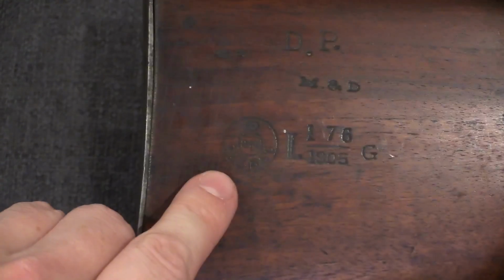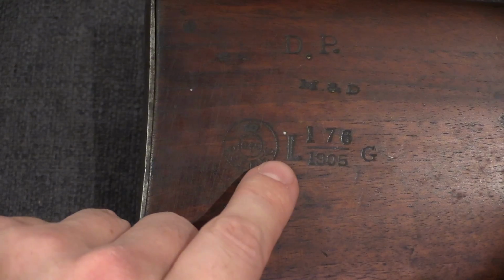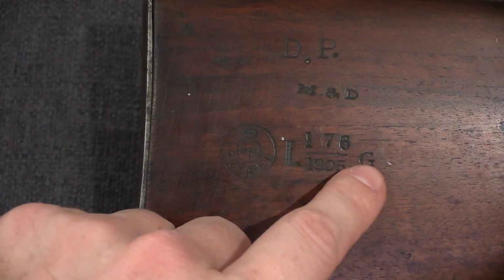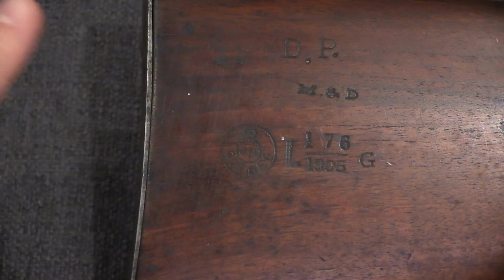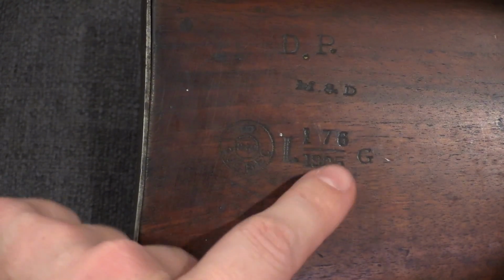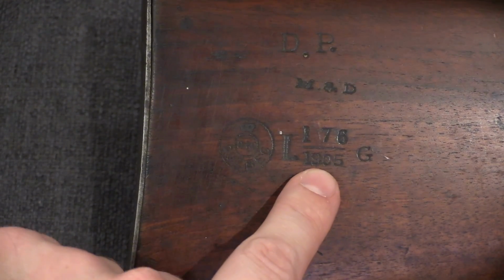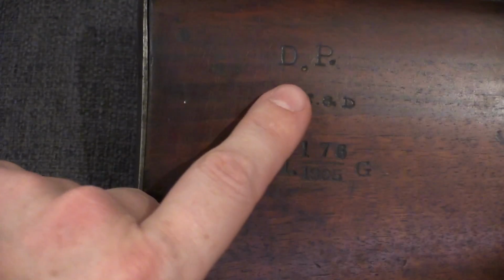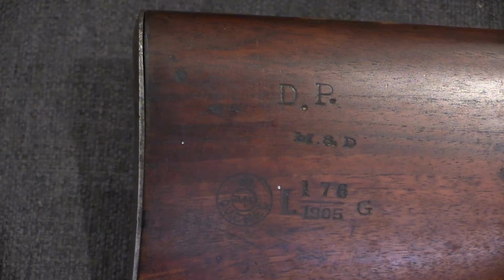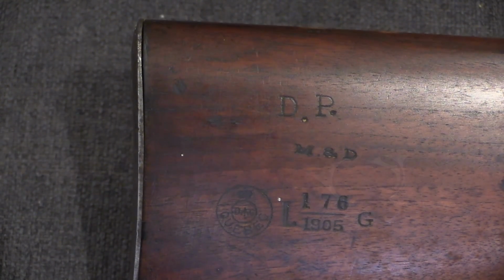So we still have the Quebec roundel here, a little harder to see. It is now marked with its mark designation, so 1 and then a little asterisk. The serial number on this guy is G176. And then we have the date of actual production or military acceptance. To be honest, I'm not sure exactly which. They generally are the same anyway. 1905 there is when this one was actually delivered. And this has also been marked DP, that means drill purpose, which means the rifle was basically taken out of service to be used as a training rifle by the military.